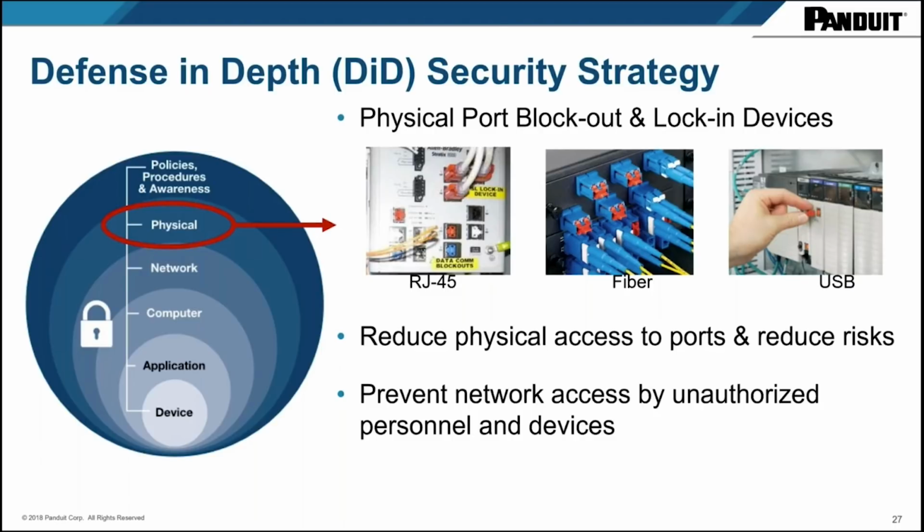So these types of devices are very simple to implement, but they prevent network access by unauthorized personnel and unauthorized devices that they may try to plug in to that network. This is a simple thing you can add to your security strategy that can help you be effective.